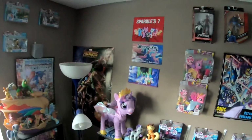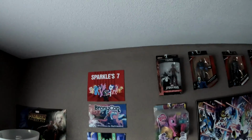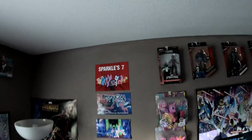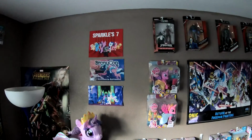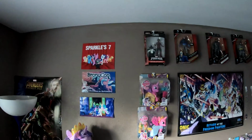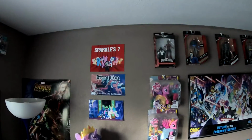Get up here real quickly, best I can. Up here, we have the promotional thing for the 200th episode, Sparkle 7, or Twilight 7, which I thought was cool. I had downloaded the picture and shrunk it down a little bit to get it like that. And then in the middle we have one of the promotional pictures for the last BronyCon in Baltimore, or as they call it, Baltimore.